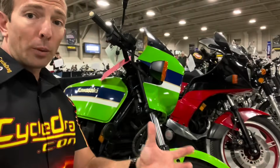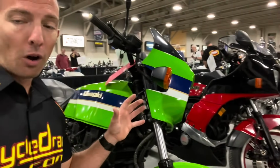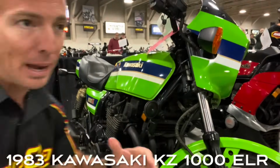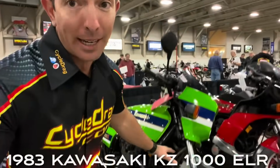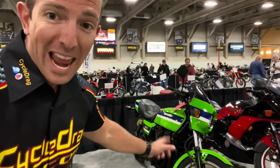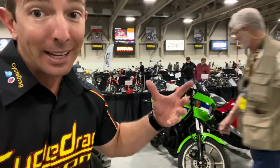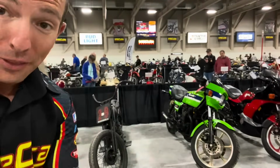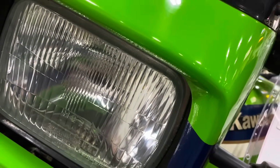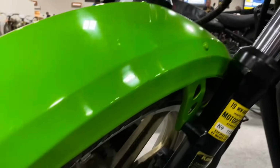All right, remember earlier we talked about the fairing on the Z1R? Well, check out this 1983 Eddie Lawson replica bike. A fitting tribute to him because Eddie Lawson, along with Rob Muzzy, won the 1981 and 82 AMA Superbike titles, and Kawasaki decided to roll out this tribute. Very fitting. Officially known as the 1983 Kawasaki KZ1000 R2 Superbike Replica ELR for Eddie Lawson replica paint.